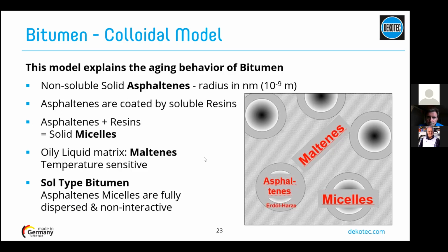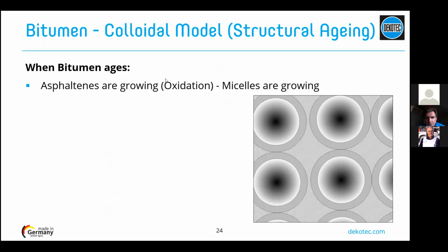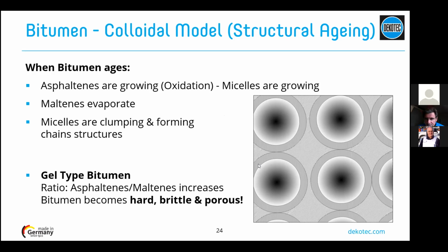What happens when the bitumen is aging? First thing is that because of the contact with oxygen, the asphaltenes are growing. And because the asphaltenes are growing, the micelles are growing as well. So we have much bigger micelles after a certain period of time. The maltenes, which form the liquid matrix inside, are evaporating. So the micelles are clumping to each other and they form a chain structure. In this configuration, we have what we call a gel-type bitumen. In a gel-type bitumen, the ratio of asphaltenes to maltenes is much higher. In other words, the bitumen becomes hard, brittle, and porous.